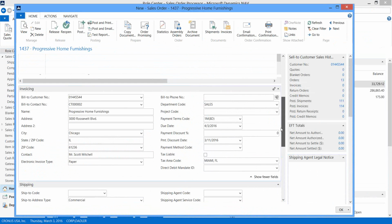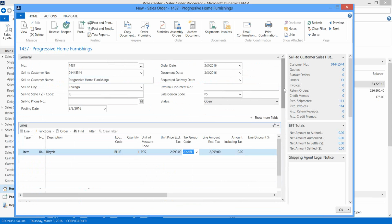What they do have in their invoicing section is an electronic invoice type. And you have some different choices using ChargeLogic Notify, where you can only send an emailed invoice. You can print it and email it. You can suppress the printing in NAV. So you have various choices on what behavior you want.